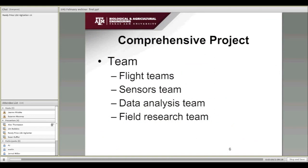As I said, we have a comprehensive project. I have 4 teams listed here that are part of the project, and I really should probably add an additional one. That would be our administrative team. The administrative team is based in our Texas A&M AgriLife Research Agency, which is basically our state agricultural research experiment station. And they have provided funding for us for the first year and are funding us for a second year now. And basically they pull us together for meetings, keep us on track, assist us in writing proposals and that type of thing. But in terms of the day-to-day function of the project, we have 4 teams.